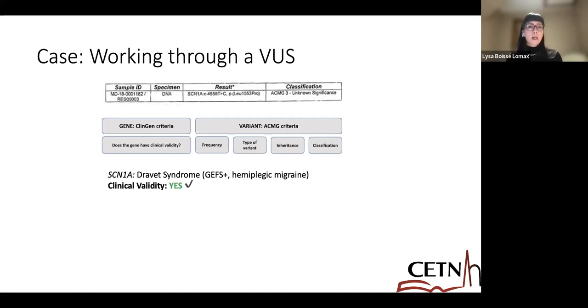A variant was identified in SCN1A, and as most of you know, 80% of pathogenic variants in Dravet syndrome are due to an SCN1A pathogenic variant. So that matched with the phenotype. It was not previously reported in the literature, so that was an X against it being contributory, but we have to identify them before they can be reported, right?